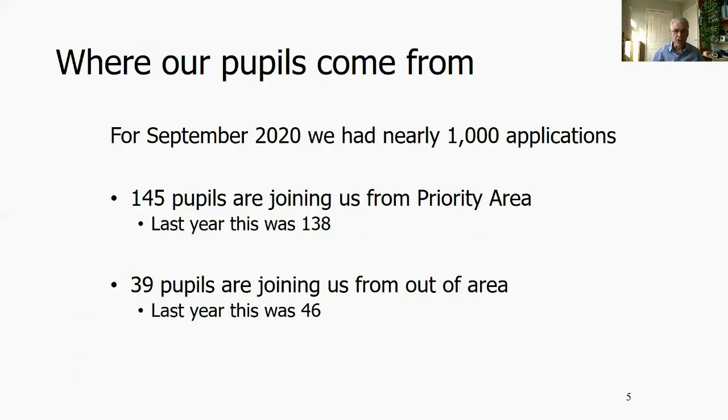The number of pupils joining our school from in the priority area and outside the priority area varies from year to year. We set aside 80% of our places for pupils from the priority area, but if not enough of them pass the selection tests, then their places are released to pupils outside Southend. The total number of pupils joining us each year is 184.